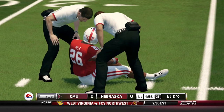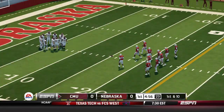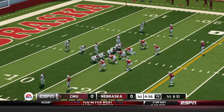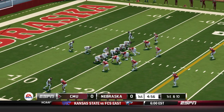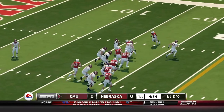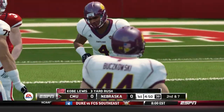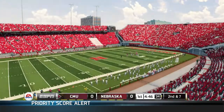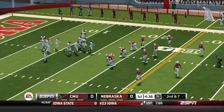There's a player down. I'm not sure what happened. This is a fun game, and I think we're going to see a lot of interesting football before it's over. He gets out to about the 18-yard line. It's second and seven. Ball on their own 18.